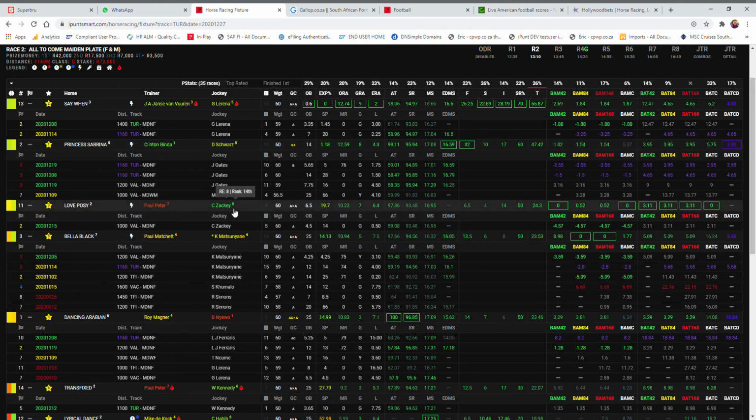Then the Paul Peter runners is very interesting as well. Love Posey, Craig Zaki retains the ride and did show the best bat, 42.84, 168, and the bat curve not as good a time, 59.08. So I just think that maybe Warren Kennedy had the chance of choosing, and the 1100 Turffontein 59.06 here opened at 3.65, so there was definitely some nibble at the start. And a 59.06 run versus Love Posey's 59.08, Turffontein versus Vol. I think Transfixed is maybe the right one for Kennedy to pick on that one run. So Transfixed has also got a chance in here.